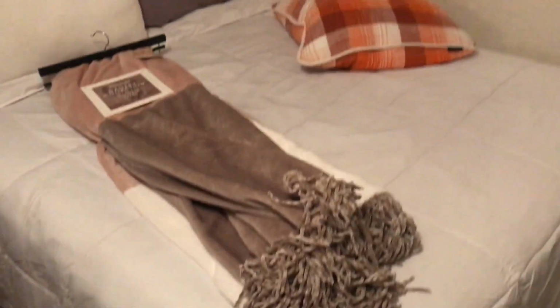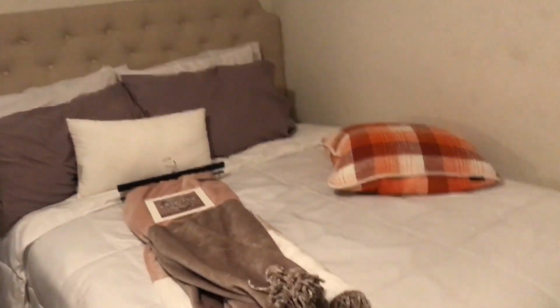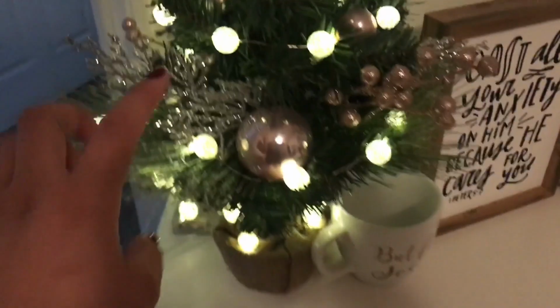So I'm going to put this on the corner of my bed where I usually have the orange blanket, and then I'm getting rid of this orange pillow and just leaving that. And then this is my Christmas tree that I got. I got this tree at TJ Maxx.